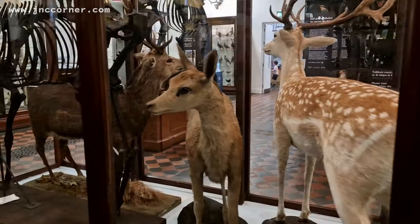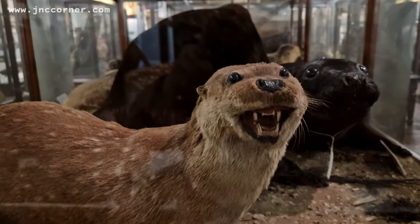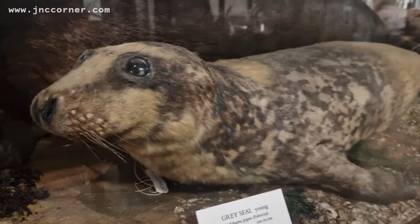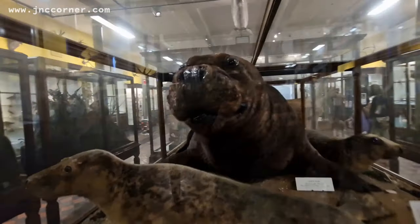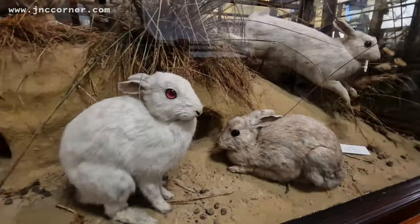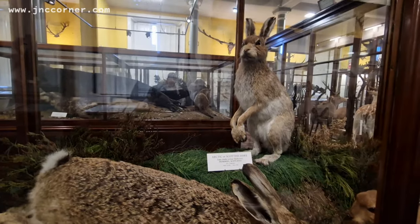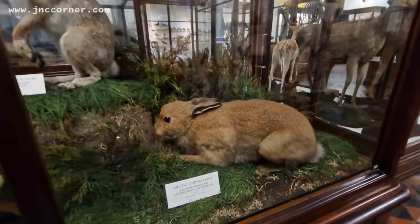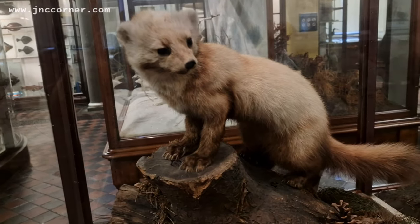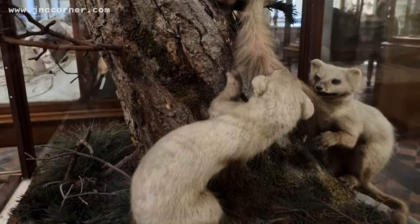And in this section, we got different kinds of deer. Aside from deer, we got the otter, the seal, and of course, rabbits. Who doesn't know rabbits? Of course, they also have rare animals here in Ireland, like the pine marten, which they say is nearly extinct.